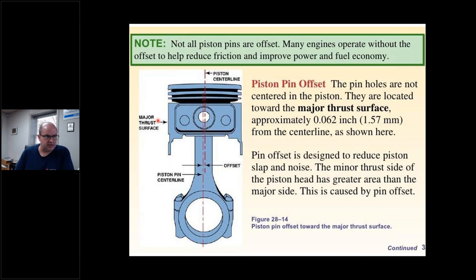And not every piston has an offset like this, okay? But a lot of them do. If your piston has an F or is marked front or has a notch in it, you can bet that it has a slight piston pin offset. But it's there for noise.